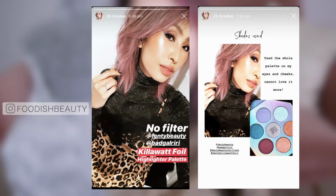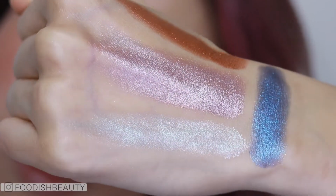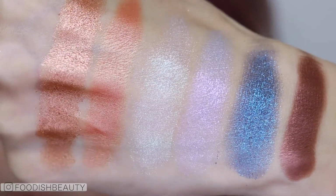I used this palette the other day on my IG stories, and I got so many DMs commenting on my highlight asking me what I was using, and this is it. There are a couple of celestial highlighting shades in here that are on the cool tone side. In fact, they're all on the cool tone side, but what I do is mix this middle shade with this orangey tangerine shade right here, so it's more of a custom made pale gold, and that is what I'm wearing on my cheeks right now.